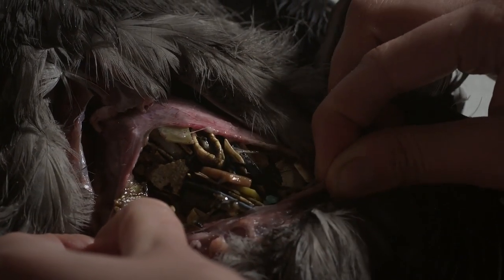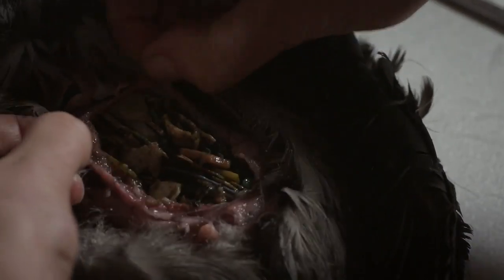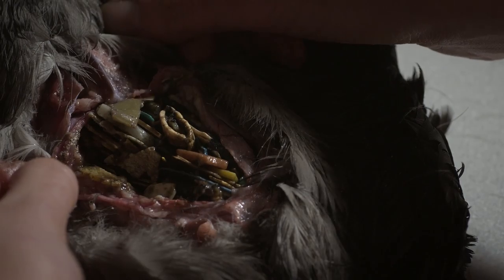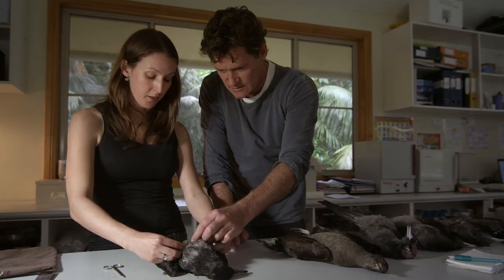Oh, look at that. Absolutely no doubt that this bird died as a result of that plastic. That is literally a gut full of plastic. It's quite alarming, isn't it? Oh, that's awful.